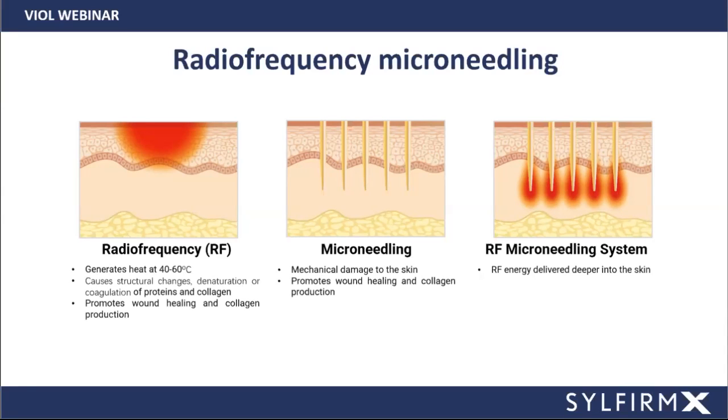Microneedling has a similar mechanism, but by creating mechanical damage to the skin. When you combine these two procedures in an RF microneedling system, it allows RF energy to be delivered deeper into the skin by creating controlled microinjuries. It has been primarily used in skin rejuvenation, tightening and lifting, as well as scar treatment with conventional RF microneedling devices.